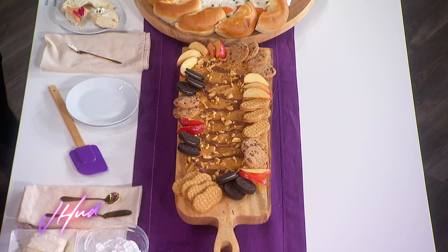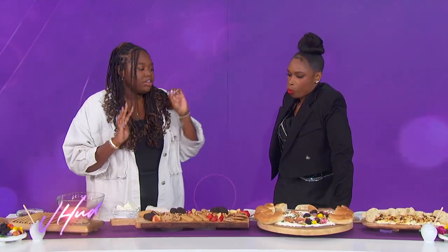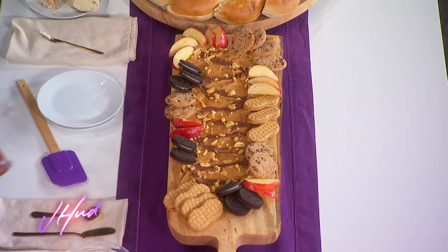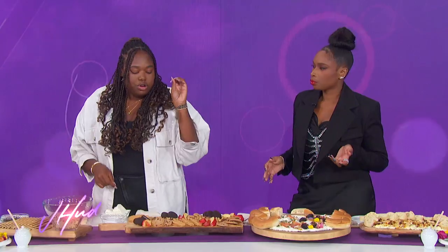Yes. Right here. What is this? Peanut butter board. This is the best board. This is kind of when you get into the dessert. So you have the butter and the savory and kind of the saltiness. And then you get into the sweet, you know, cookies and peanut butter. You love sweets. I do love sweets. So you have cookies. You can do it with fruit.